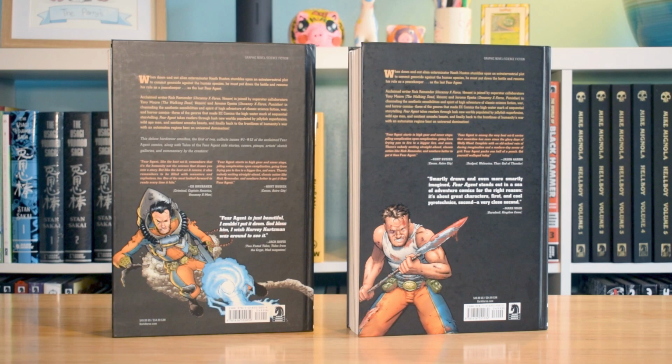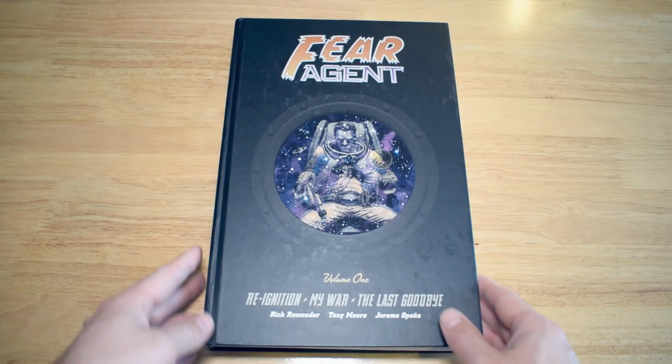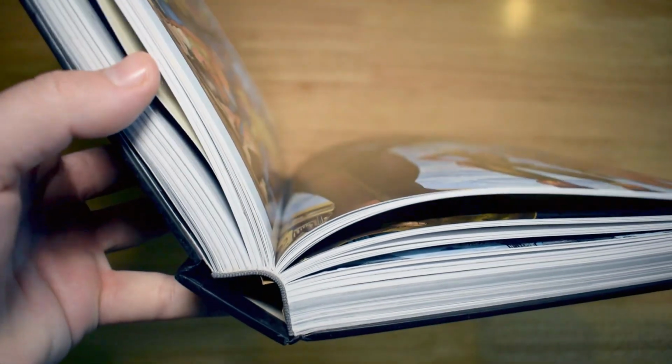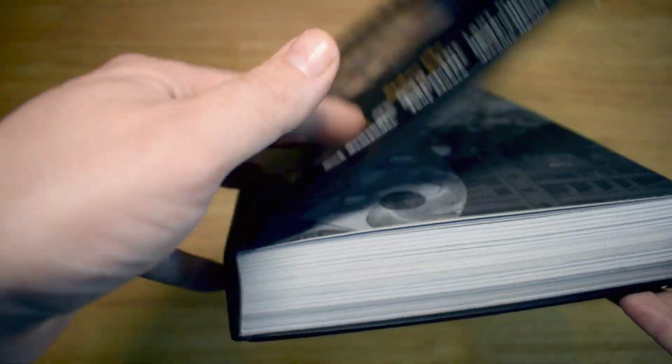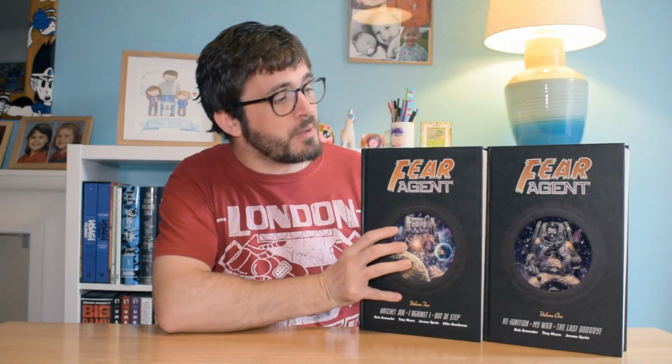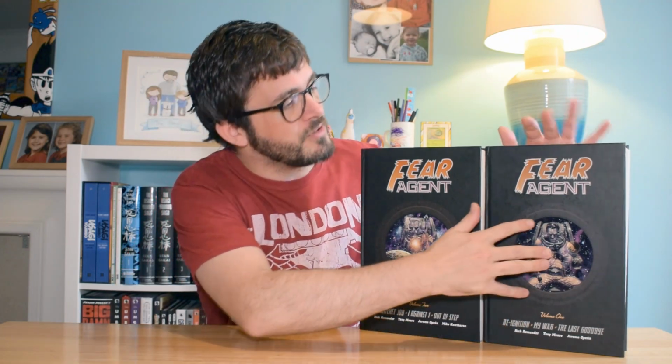Each of the books contain around about 450-500 pages with extras at the end, but essentially about 300 to 400 story pages. These are all sewn binding, really well put together, really chunky books. Both of them are pretty much identical in build, apart from obviously the graphics on the front cover and the contents.